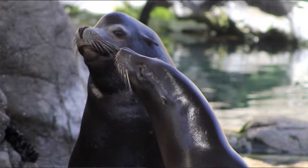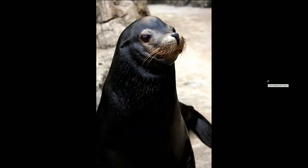Now, as you make some observations, we did get some more questions, so loving the participation. From Mason, we got a question of, what do you call a group of seals or sea lions? That would be a raft. A raft of seals or sea lions.